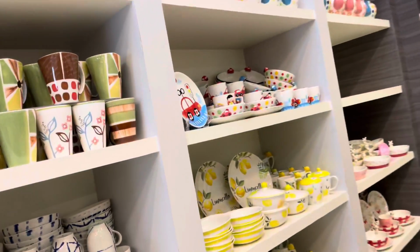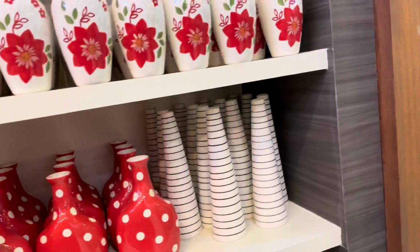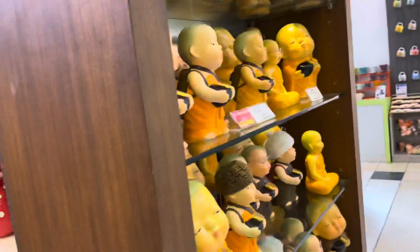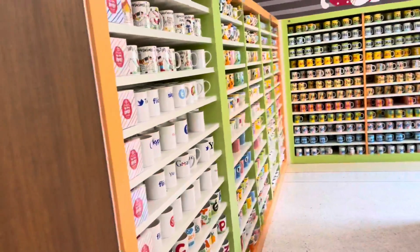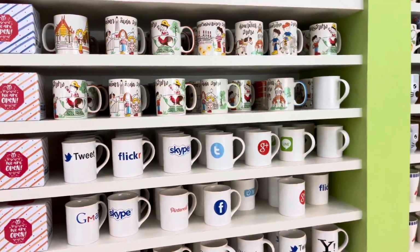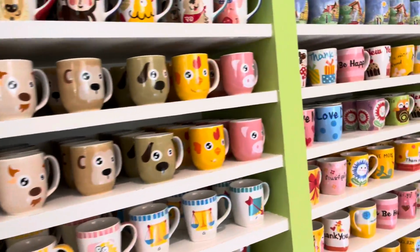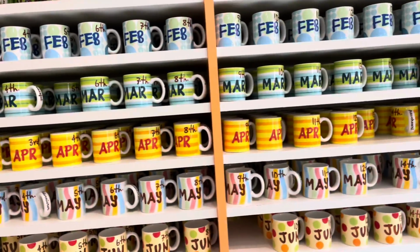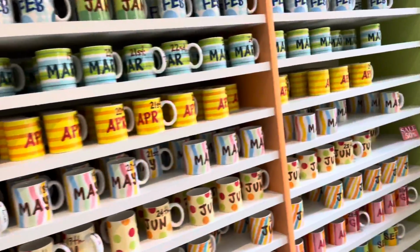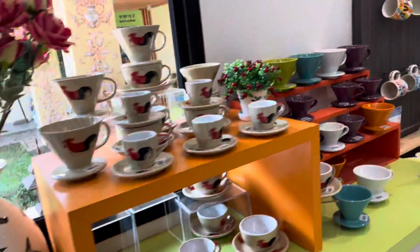They have cups here, they have glasses, they have everything here, guys. So, as you can see, it's very beautiful. I'm just going to go slowly and show you what kind of products they have. We have little monks here. Gmail, Yahoo, Skype, Twitter, Google Plus, Line. So you have all your social media cups, coffee mugs for breakfast. Here you have the months: January through December. Here you have a little pig, a dog, some cats, some animals here.